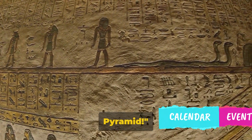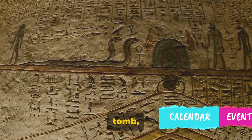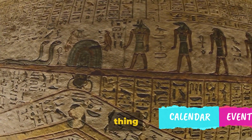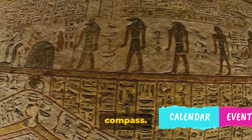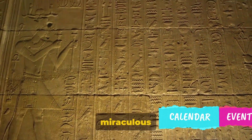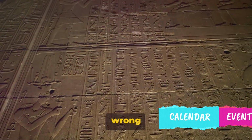Need directions? Don't ask the Great Pyramid. Now hold your camels. We know the Great Pyramid of Giza is many things: a tomb, an architectural marvel, a testament to ancient ingenuity. But one thing it is not, my friends, is a reliable compass. Yes, you heard me right. If you're lost in the desert hoping for a miraculous sign, don't look at the pyramid. It might just send you off in the completely wrong direction.